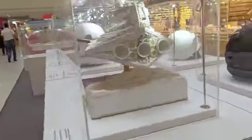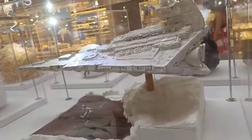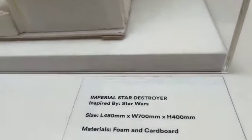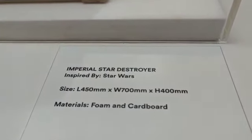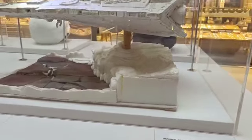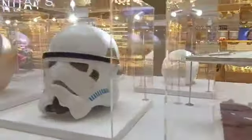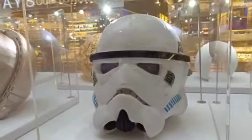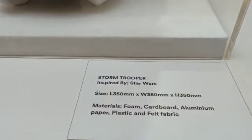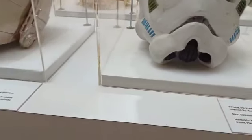Like a spaceship. Imperial Destroyer. Wow, this one is an Imperial Destroyer. Foam and cardboard. So, Star Wars. The Stormtrooper. So amazing. Na-amaze ako, guys. This one from the Star Wars, that one also from Star Wars. Stormtrooper. And the other side is also from Star Wars? Yeah, this also from Star Wars.